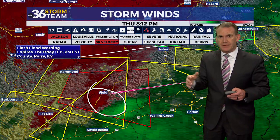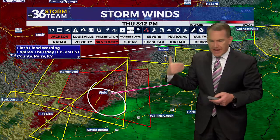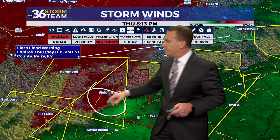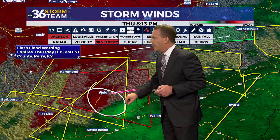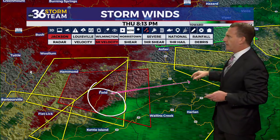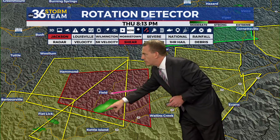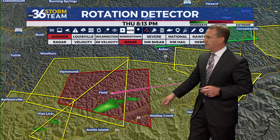Remember, I mentioned that earlier, that this part of the state, southeastern Kentucky, worked over by round after round of moderate to heavy rain this morning. And the way that line was oriented, we ended up with some flooding problems. So we're seeing that now. But this is the part of the cell that's potentially rotating. But the flashing green up there caught my eye. Let me check just the regular shear. There's still some there. It's coming up close to the US 119 corridor, Kettle Island, Wallens, toward Harlan.